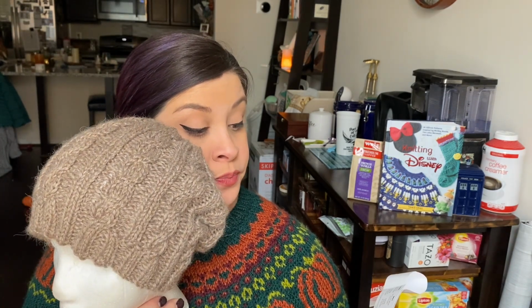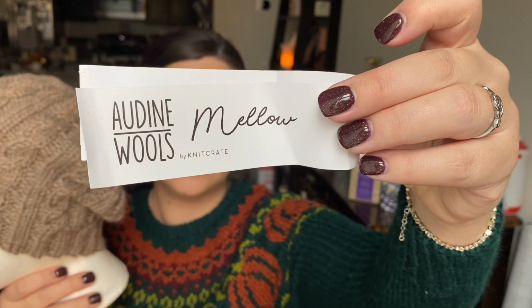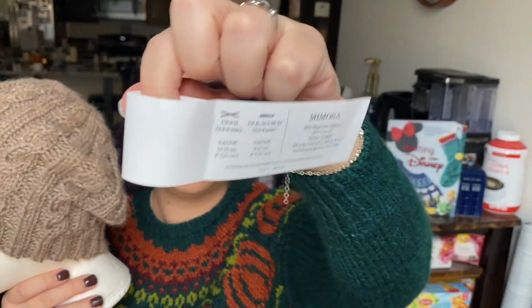Yay! This is from KnitCrate, and it is super soft, super squishy. Did I get that right? Yeah. So this is Mimosa. It's an 80-20 alpaca tencel, bulky weight, 125 yards. It is Audine Woods Mellow, and I had 2 balls of it, and I didn't know what to do with them.